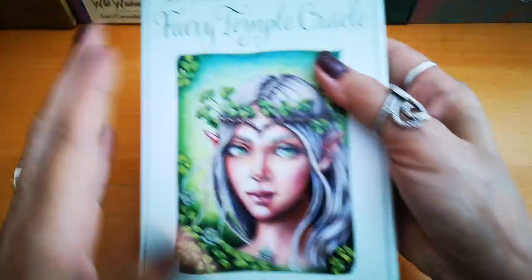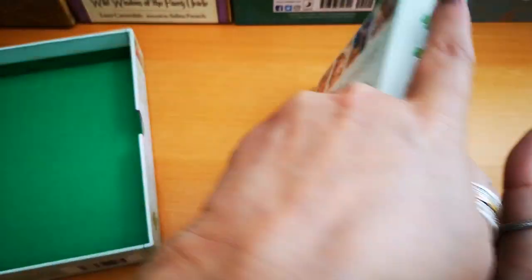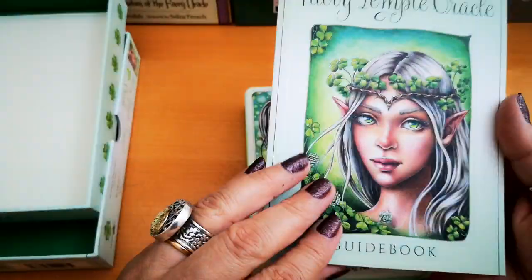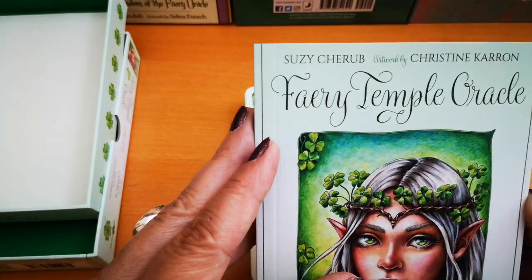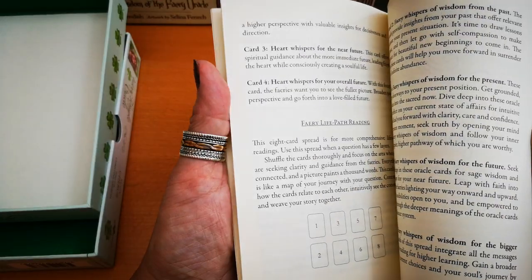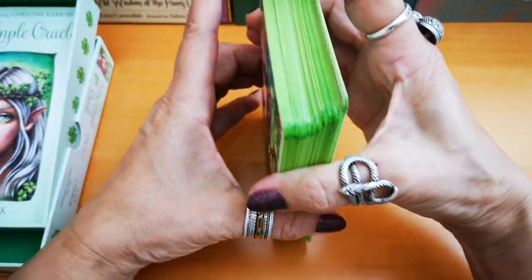And then I'll show you this deck, the Faerie Temple Oracle. It's a very nice oracle that I got lately, and I found it, you know, by coincidence. I haven't seen any reviews about it, but I got it for the beauty of the artwork. It's so nice. It's by Susie Sherab and Christine Caron, and the guidebook is very nice, as you see, with lots of explanations, and then talks about the cards. And then the cards themselves are really so beautiful.